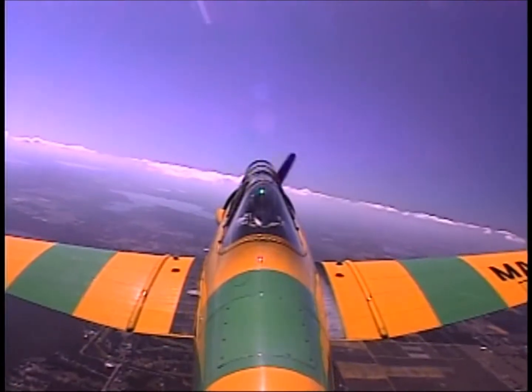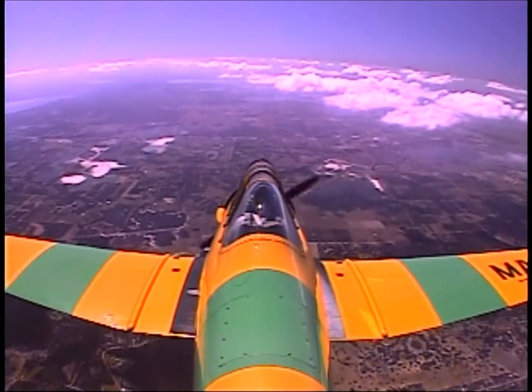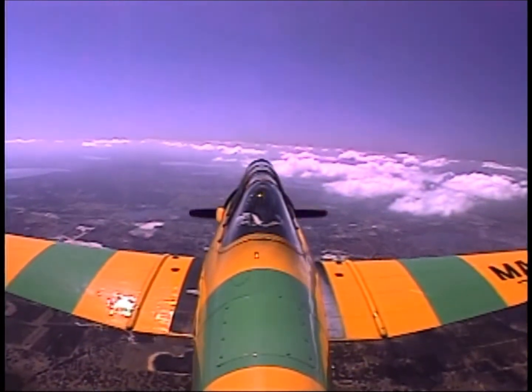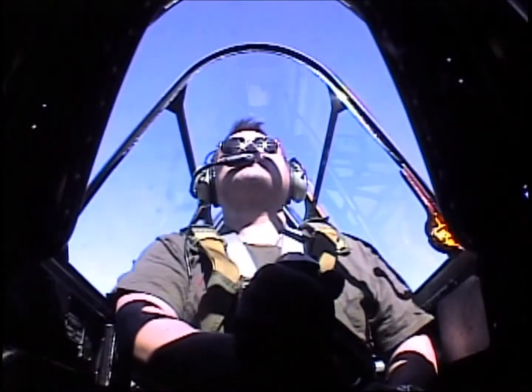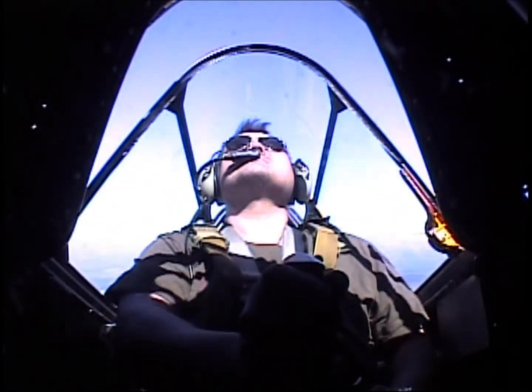And straight ahead. Perfect. That's awesome. You want to try one? Yes, I do. Okay, your airplane. We have the airspeed. Go ahead and just pull back on that stick. Keep pulling. Nice steady pull. Okay. Stop. Now go to the left.